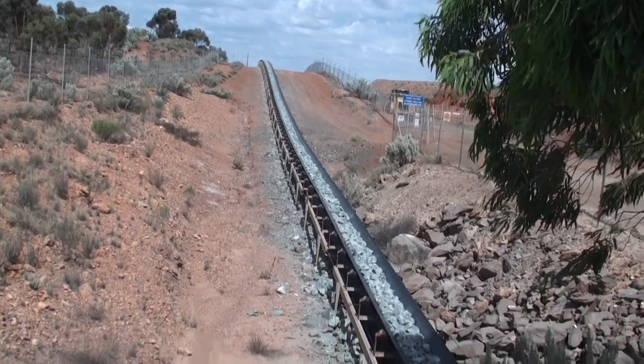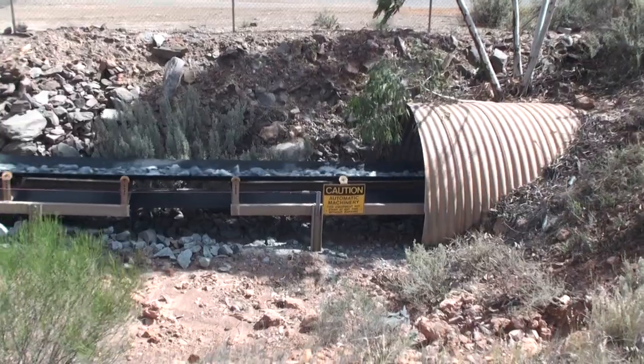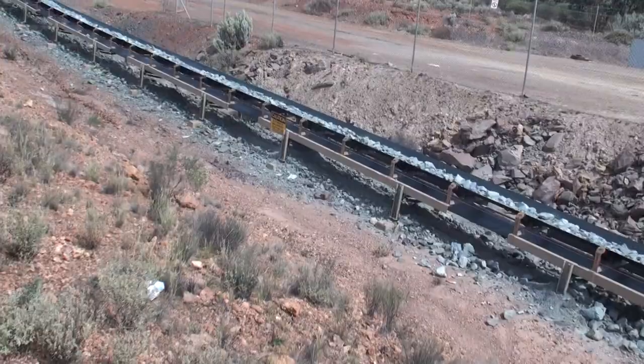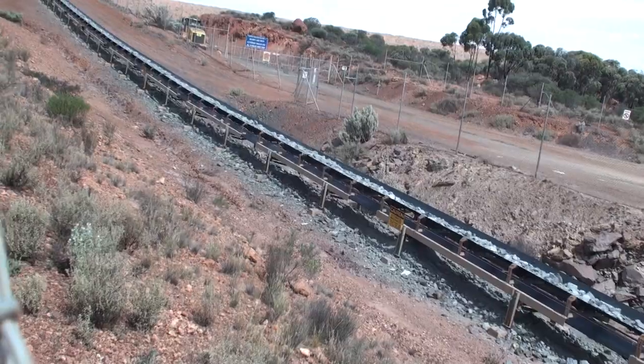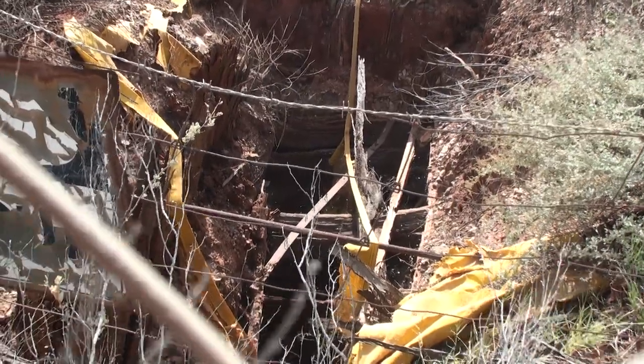This conveyor, which is 4 kilometres long, carries ore from the Super Pit to other mining areas near Mount Charlotte for processing. Old mining shafts are everywhere, posing a major risk if one is incautious of falling in.